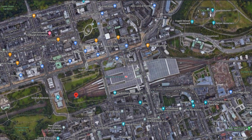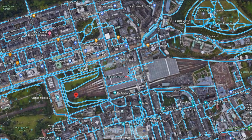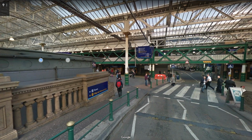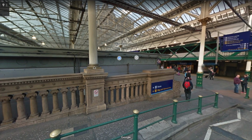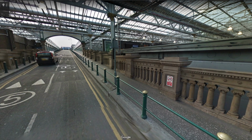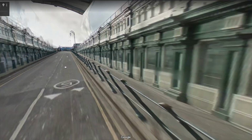So we are going to start again in Waverly Station. All right, so this is a central location. It's a great train station, very easy to get to and get from. So we're going to head up this ramp, and this is what I would suggest is probably your best option to exit. It's an easy, not so steep ramp up.